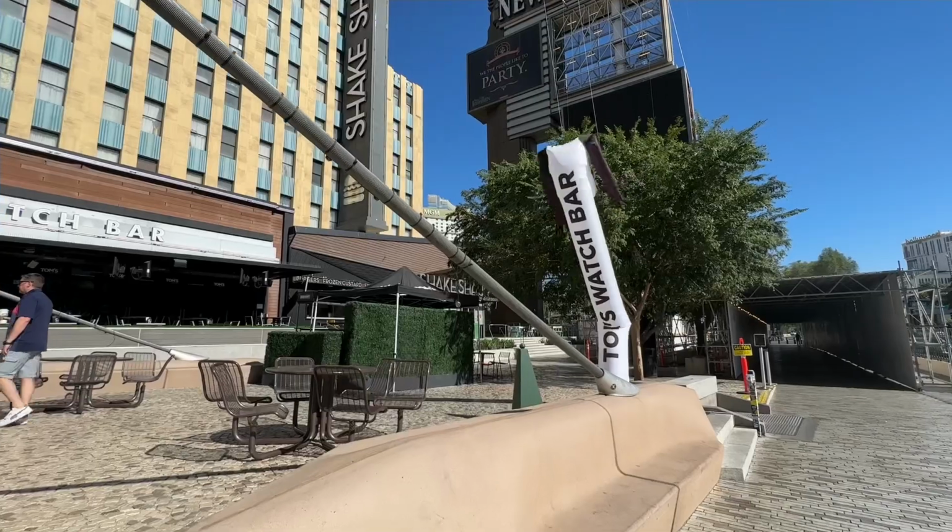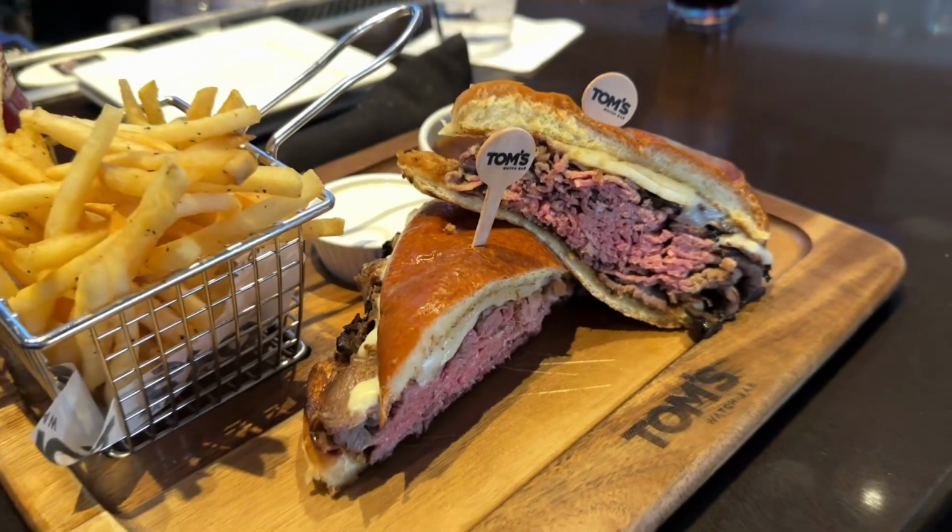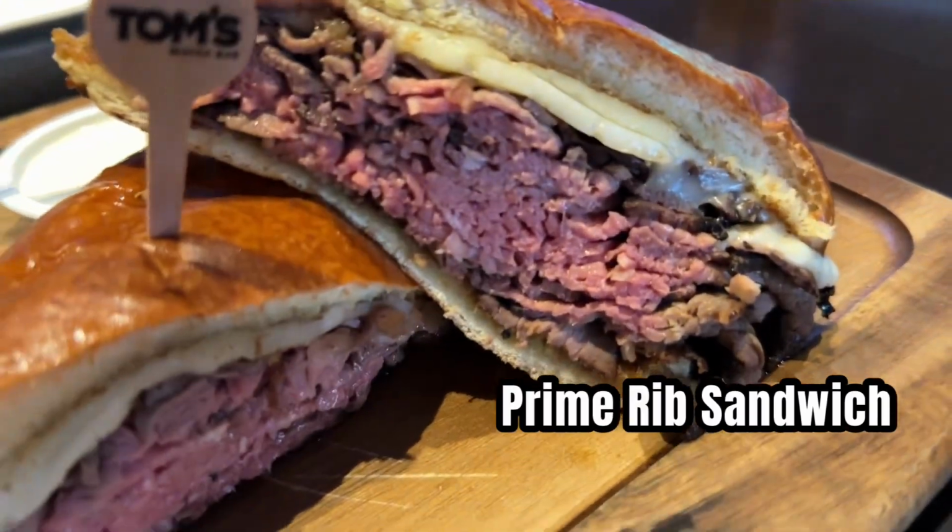But of course, it being the 4th of July and all, we had to walk and take some photos over by the Statue of Liberty, and I was rocking the red, white, and blue all day today. We were starving, so we headed over to Tom's Watch Bar, which, as you guys know, is one of my favorite spots because I'm obsessed with their prime rib sandwich.